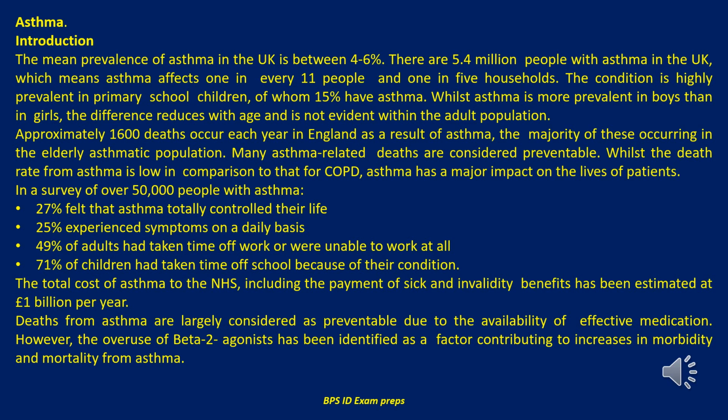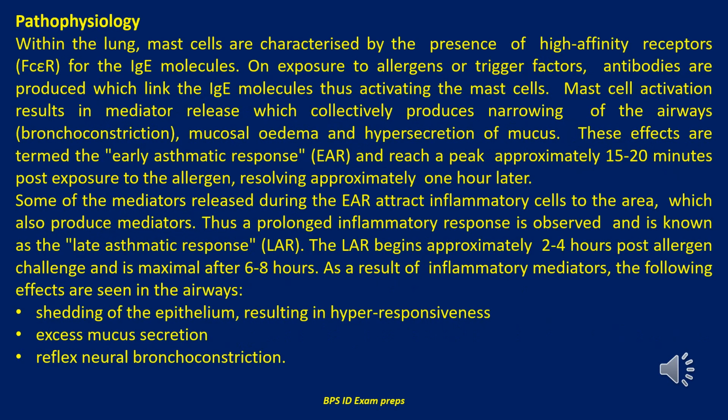The total cost of asthma to the NHS, including the payment of sick and invalidity benefits, has been estimated at £1 billion per year. Deaths from asthma are largely considered as preventable due to the availability of effective medication. However, the overuse of beta-2 agonists has been identified as a factor contributing to increases in morbidity and mortality from asthma. Next we will discuss the pathophysiology of asthma.